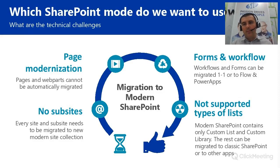From the perspective of deciding whether to consider migration to modern SharePoint at all, these are the elements. First of all, we don't have subsites. A very simple thing, but it could increase the complexity of your project dramatically. If you have one root site and 1,000 subsites, you cannot migrate it one-to-one to modern. You have to create 1,000 separate site collections, or do a cleanup and then create 300 dedicated site collections and map each website to a modern site collection in the cloud. It is challenging. It challenges you in navigation, in permissions, and in how to plan the target architecture of the solution.